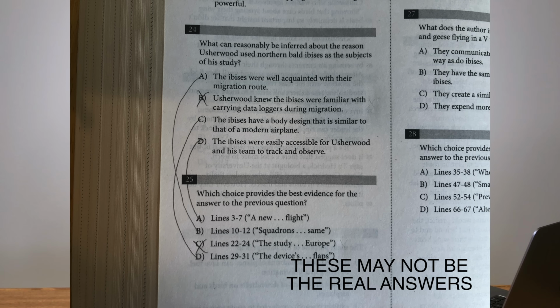Now, if a certain answer doesn't have a corresponding pair in the other question, then you know that that choice can be thrown out, because the answer to the first question must have corresponding line evidence as one of the choices in the second question. If there's no match, then it's not a possible answer. So using this method, I can really narrow down those choices and actually find something that fits well.